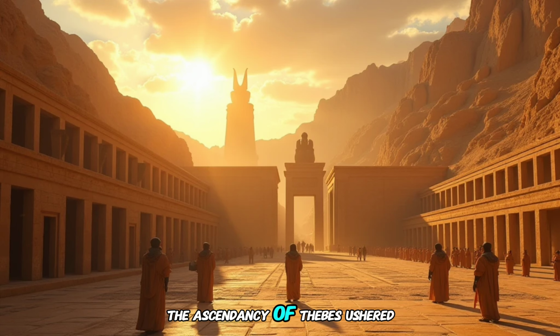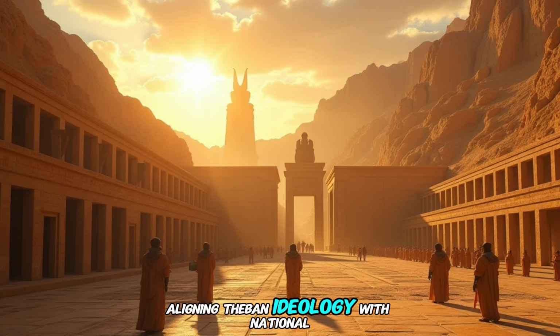The ascendancy of Thebes ushered in sweeping religious changes. Amun, once a relatively obscure local deity, began a meteoric rise to supremacy, eventually merging with the sun god Ra to form Amun-Ra, the new state deity. This fusion of theology created both religious continuity and innovation, aligning Theban ideology with national reverence.